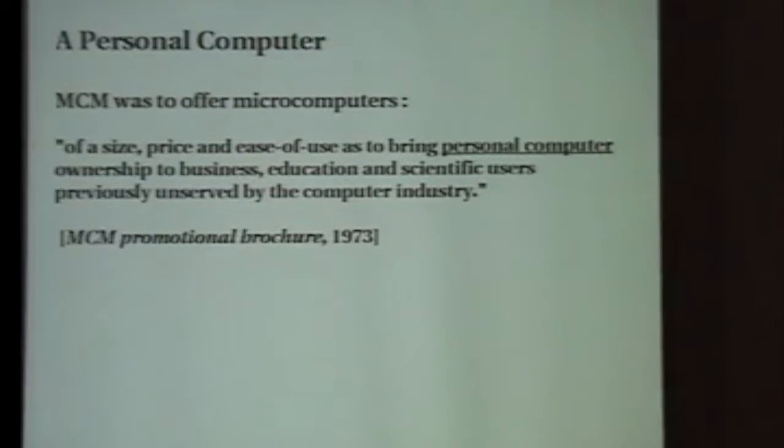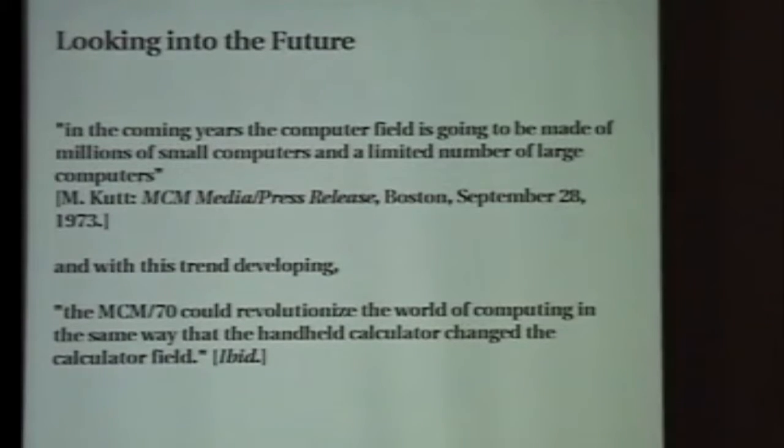Now, I made a claim that MCM 70 is the first personal microcomputer, and it was explicitly stated in '73 by MCM. The MCM was to offer a microcomputer of a size and price used for personal computer ownership, and for business, education and science. So they were quite set; they really wanted to have personal computing.